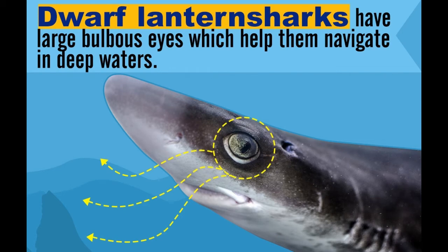Due to life in almost complete darkness, dwarf lanternsharks have large, elongated eyes which facilitate visualization of the surrounding objects. Dwarf lanternshark has a short trunk, a large dorsal fin covered with grooved spines, and a short caudal fin. Anal fin is absent. Teeth of dwarf lanternshark are designed for cutting and slicing.